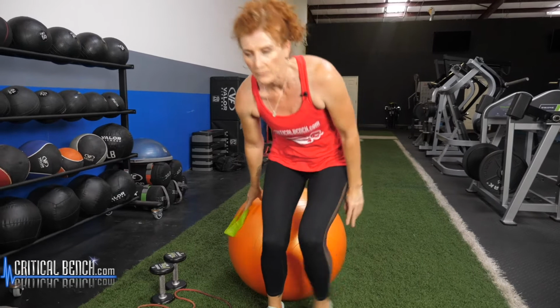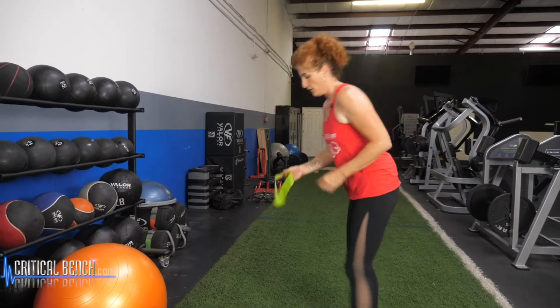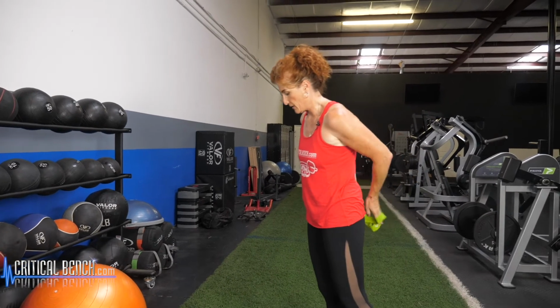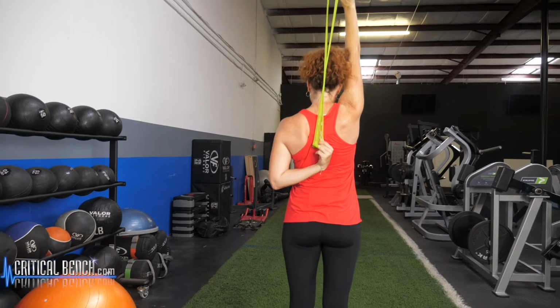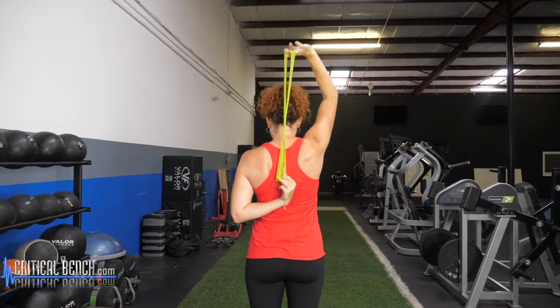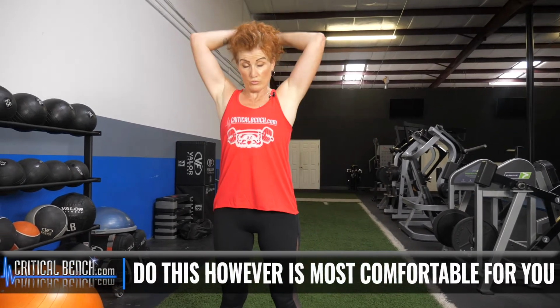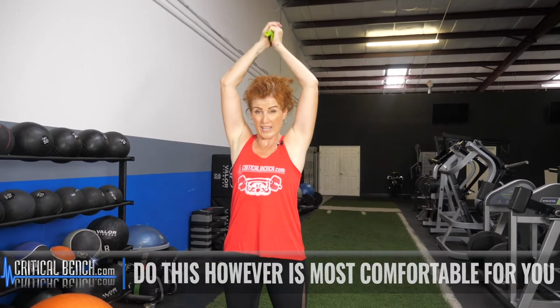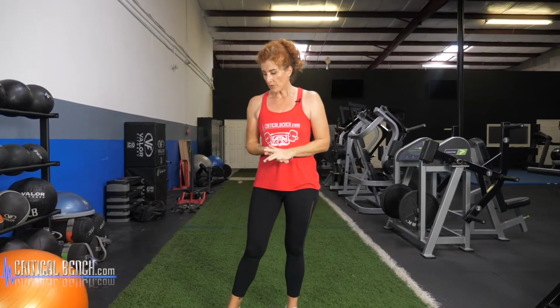So I'm actually going to stand up for this one just so I can show you better. So you're going to grab the band behind your back, okay? And all you're going to do is extend up and lower, okay? And obviously you can do that sitting down on the Swiss ball as well. And the same thing with the dumbbells, what I did with the tricep, we did it sitting. If you feel fine doing it standing, you can, but you're probably gonna find it a little more comfortable using the Swiss ball.